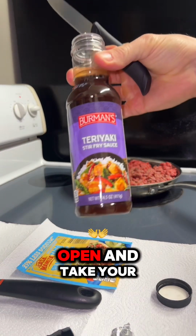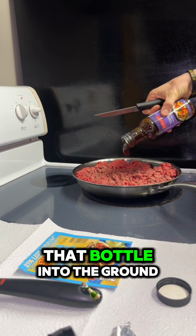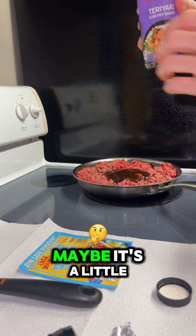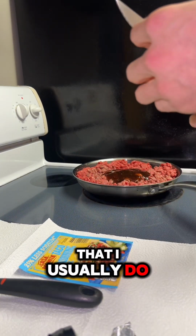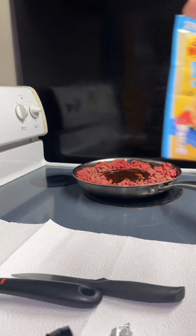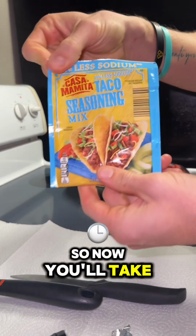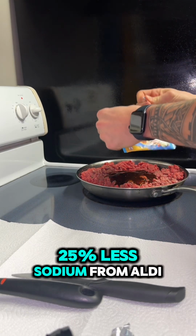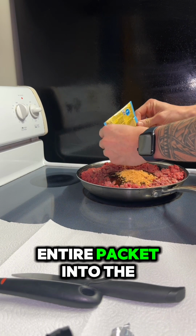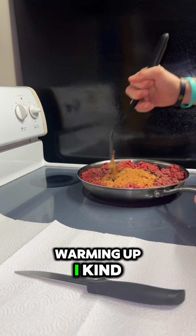Then you'll want to open and take your teriyaki sauce and pour half of that bottle into the ground beef sirloin. Maybe it's a little bit more than half that I usually do, but I don't know if you can see it, but that's about as much as I'll get in there. And the pan is warming up as I'm doing this. So now you'll take your taco seasoning with 25% less sodium from Aldi, and you'll pour that entire packet into the ground sirloin. Then as it's still warming up, I kind of mix this in.